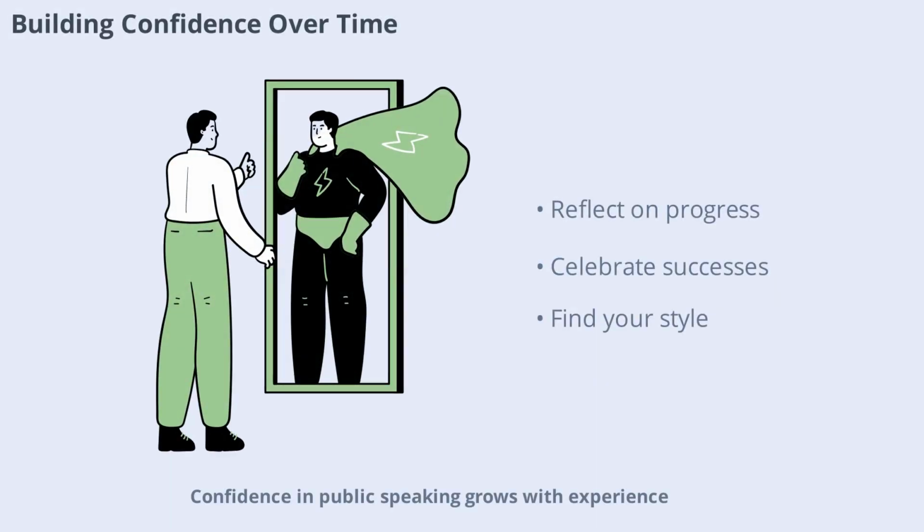Confidence in public speaking grows with experience. Each presentation is an opportunity to learn and improve. Reflect on your progress, celebrate your successes, and don't be discouraged by setbacks. Over time, you'll find your unique voice and style, making you a more effective and inspiring speaker.